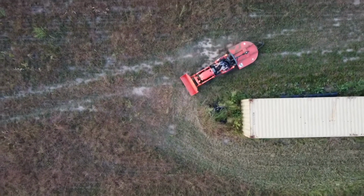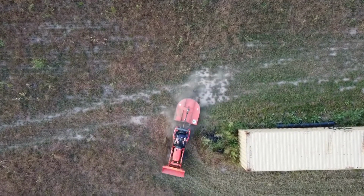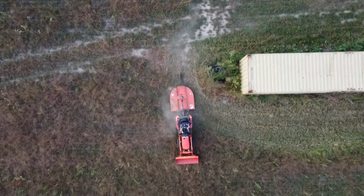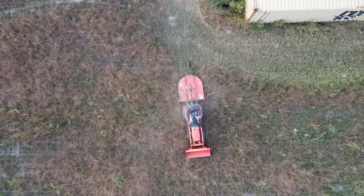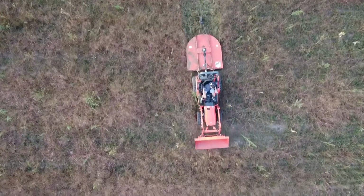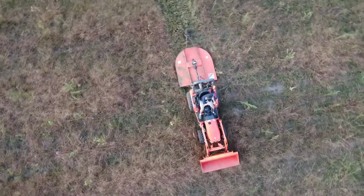This tractor's only 25.5 horsepower. Any of the small tractors that are naturally aspirated really are not going to use very much fuel, so it's not like it costs me anything to be out here, assuming I don't break anything, which I know this has been farm ground for quite a while, so there's no real hidden obstacles that I shouldn't be able to see.